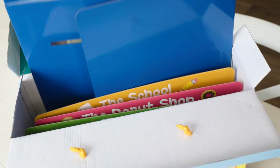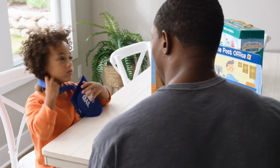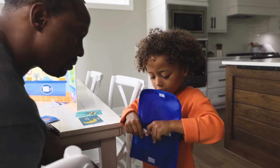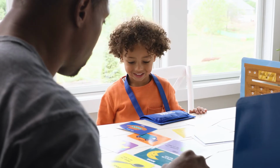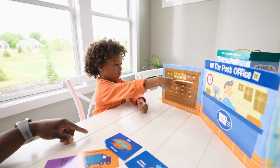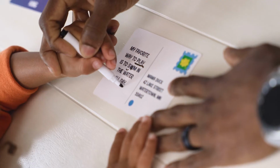Moving on to the post office, you and your child will explore words and letters in a fun way. Help your young learner practice following 2 to 3 step directions by giving them special mail deliveries to follow. Share the fun of learning rhyming words, an important early reading step.